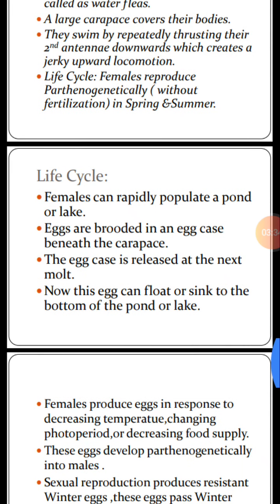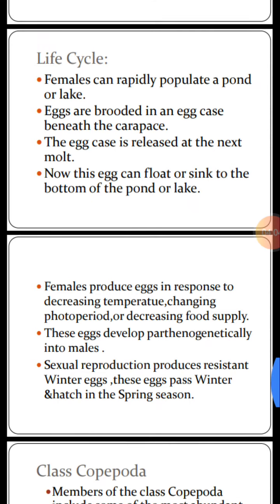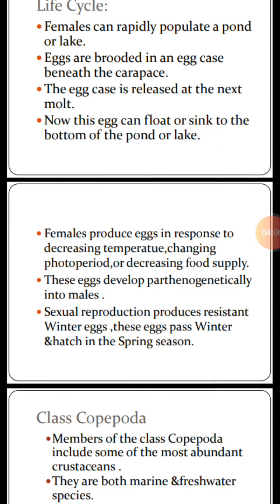Now this egg can float or sink to the bottom of the lake or pond. Females produce eggs in response to different stimuli like decreasing temperature, changing photoperiod, that is response to light, or decreasing food supply. These eggs develop without fertilization, that is parthenogenetically, into males. Sexual reproduction produces resistant winter eggs. These eggs pass the winter season and then hatch, or come out, in the spring season.